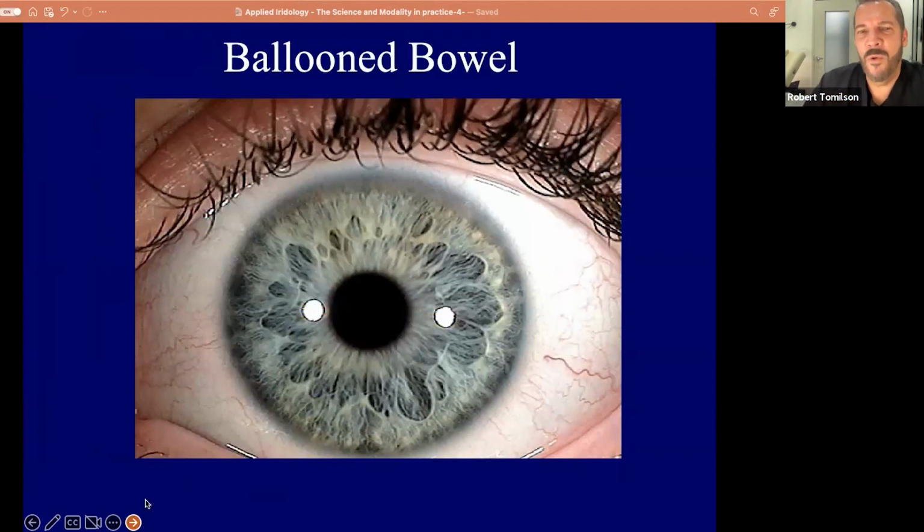The other one I want to show you, the other color, because we were talking about colors. See all the white in the eye, or the gray? It makes it look gray because this is a blue eye, and there's a lot of gray fiber over top of it. So the gray is indicative of a lot of acidity in the body. This is very typical for people who come in with arthritis or arthritic conditions, inflammatory conditions in the body.